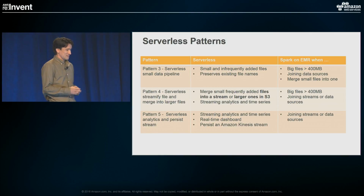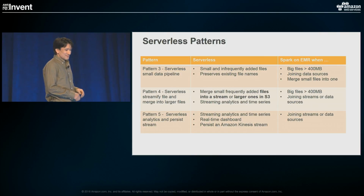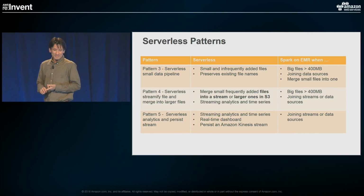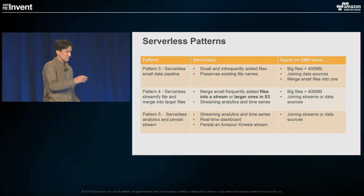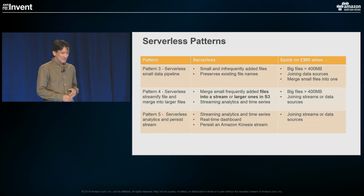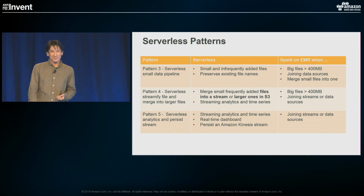Also, when you want to preserve the file names, then this is a good pattern. If you have files that are bigger than 400 megabytes and that take maybe longer than 5 minutes to process, I'd recommend you use Spark on EMR. So this is one file to one file almost. If you have many files to one file, I'd recommend using Spark also. So if you're doing a complex join, I'd recommend that. But if you think about clickstream, you've got a consistency almost. It's almost when you want to do complex joins. There's other patterns, so Spark would be better. Also not recommended for pattern number 3 to use for merging small files into one.